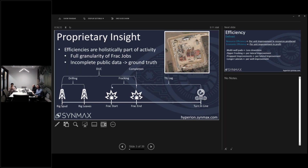We're doing the same thing for the frac crew, right? The day the frac crew shows up, we are aware of it. And we're counting the number of days. How long is it taking them to perform this frac job? We have characteristics of the wells that are being drilled and completed. And then we can back into that, using this proprietary data set, what the efficiencies are. Are they getting more or less efficient? Are they able to complete more or less wells with the same amount of resources, right?